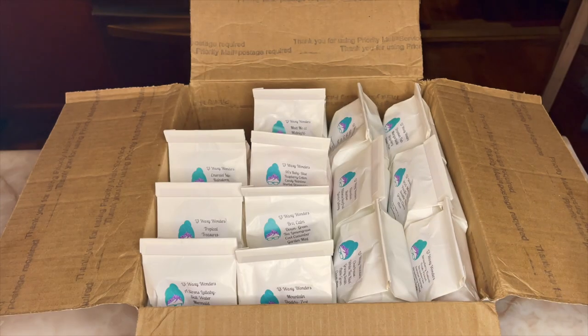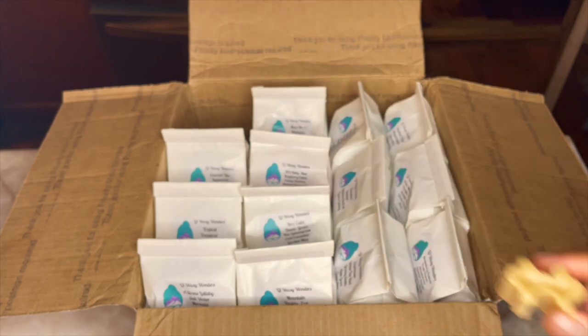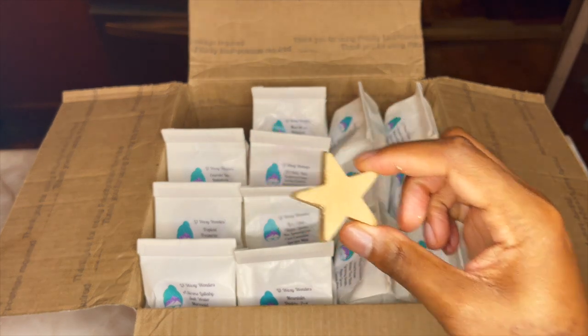So let's dive on into what's in the baggie. These shapes are like puzzle pieces. Like here's one right here, a puzzle piece, and then we got a star in here. Let me show you the star. That's pretty cool.